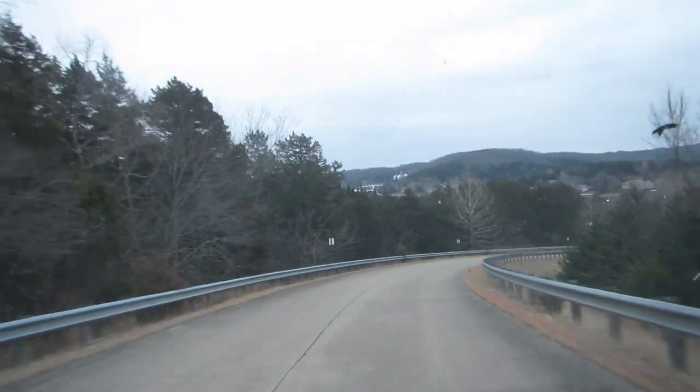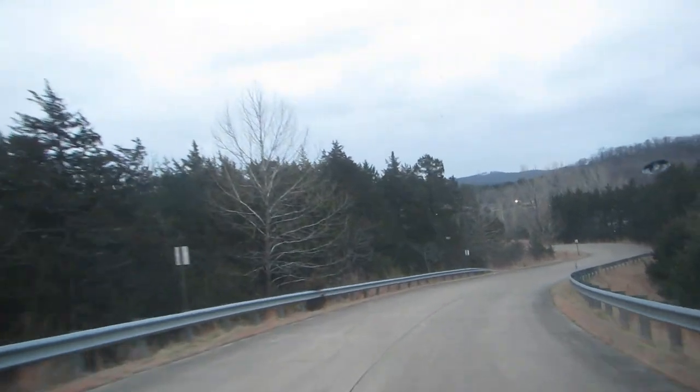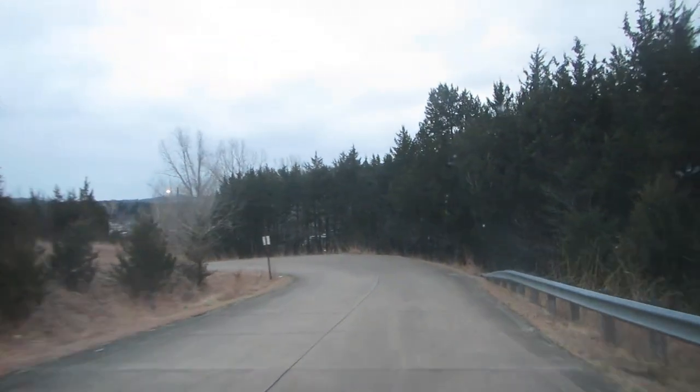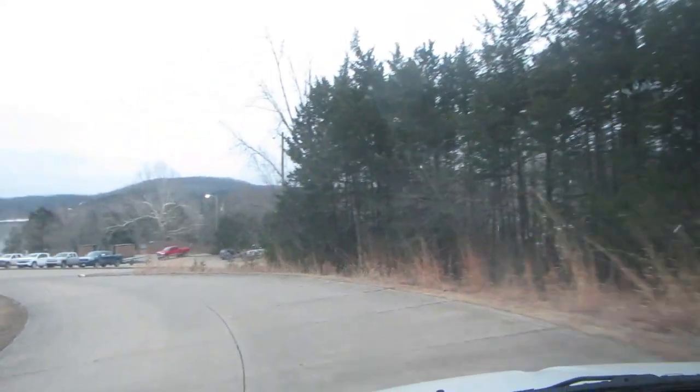So we're kind of tagging along while he checks out all this equipment and gets ready to start his guiding service tomorrow. We also plan to do a little jugging for blue catfish, so come along with us.